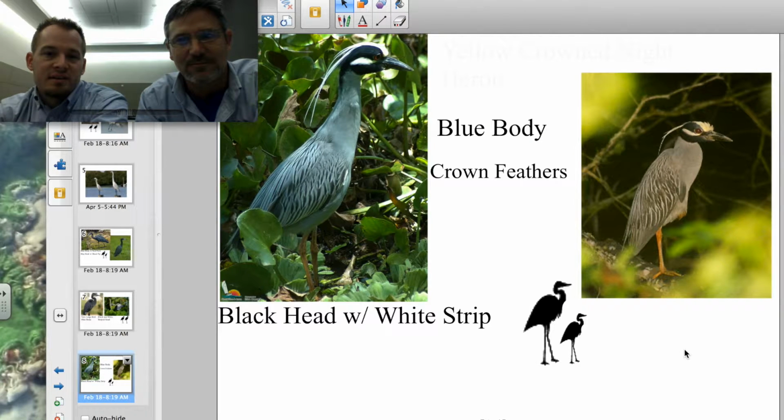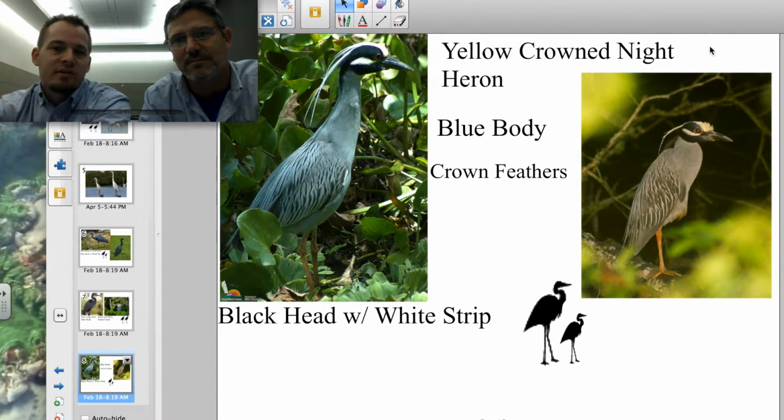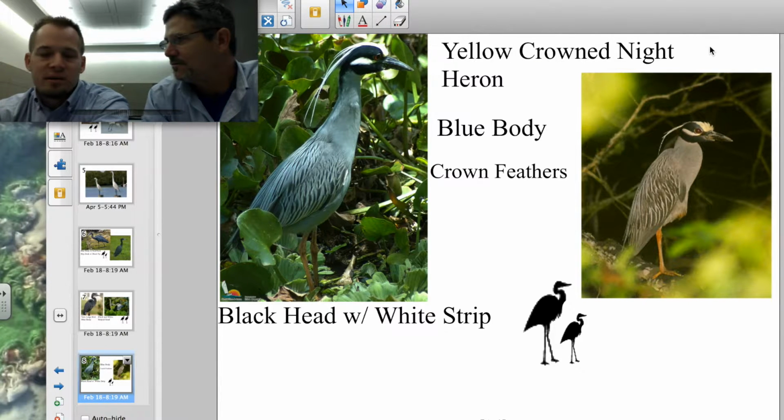All right, this is the last heron. He's the smallest of our 3 herons, I think, right? Even compared to the little. Okay. He is. This would be the yellow-crowned night heron. Yeah, what a long mouthful. That's a long name. It is.